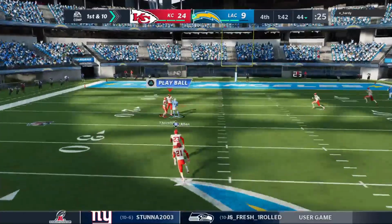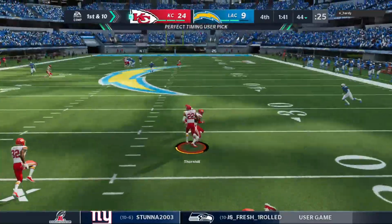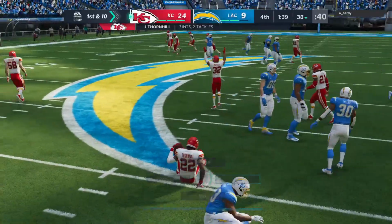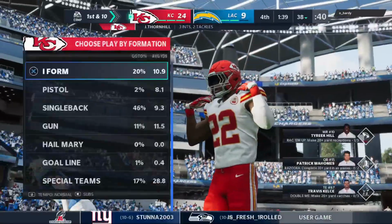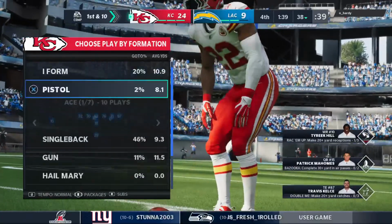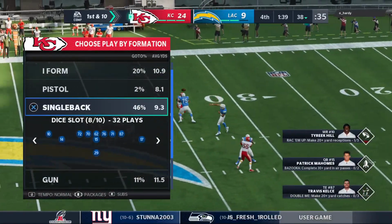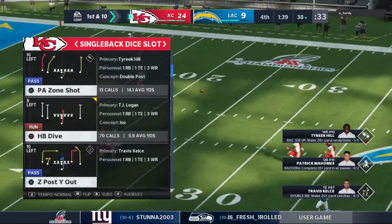Now a desperation throw deep downfield. And this is intercepted, and that should do it. Picked up by one Thornhill, and this one will be returned to right around the 38-yard line. Yes, folks, that is his 3rd interception, and I'm going to use one of the most overused phrases in football.